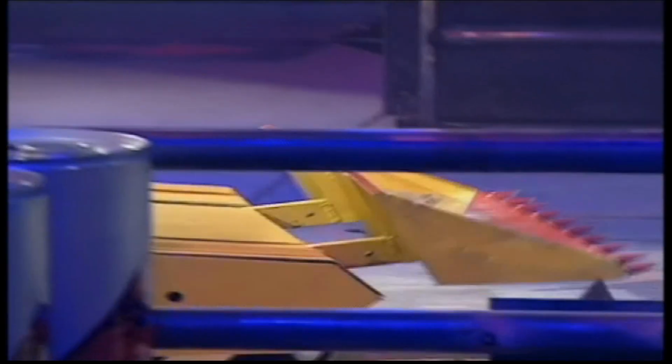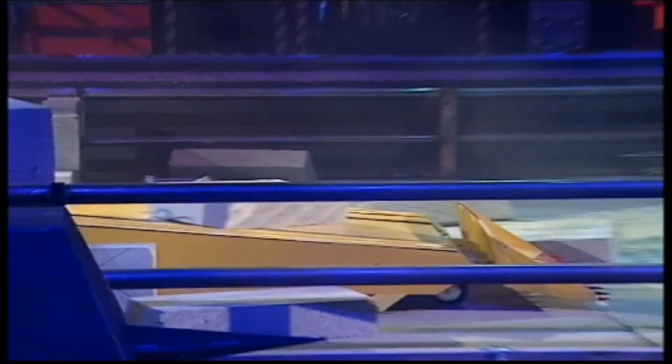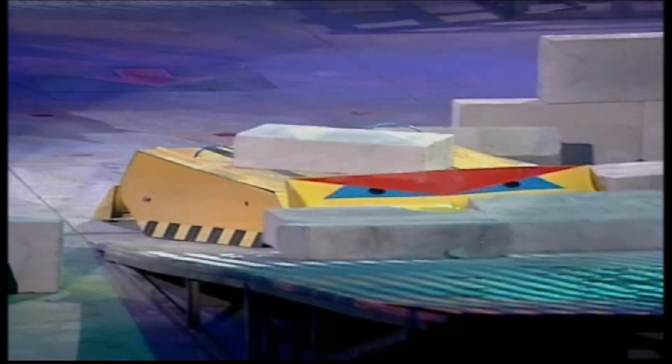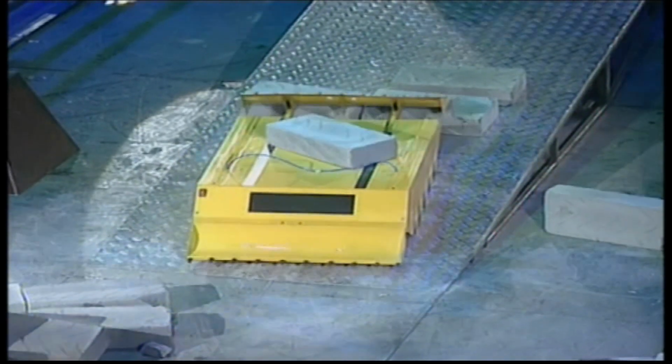And there it goes. Very low ground clearance, only 10 millimetres. It won't be flipped, but it could have problems with the ramp. And those blocks, they've fallen unfortunately here for Killdozer. They're in the way still. And if it can lift a ton, let's see it lift a ton.